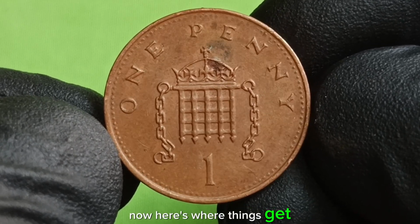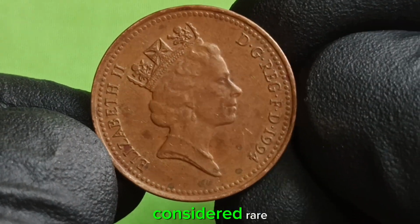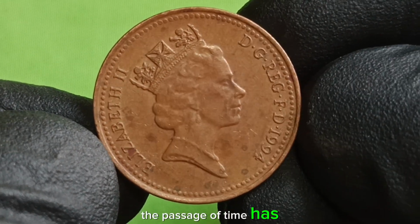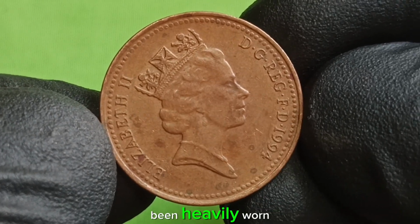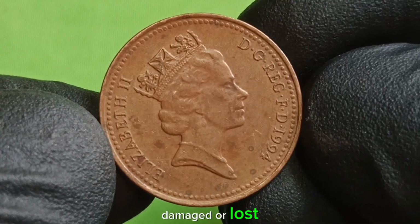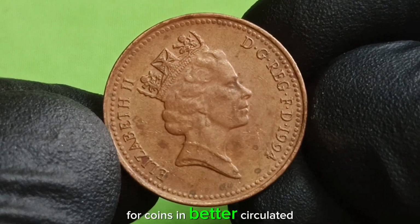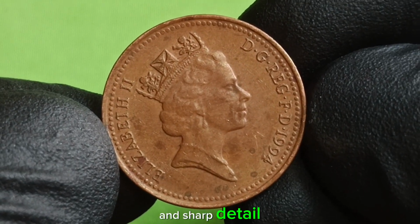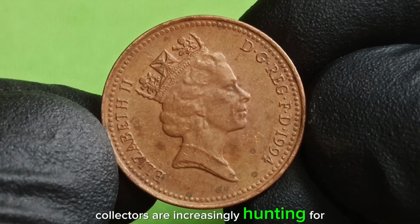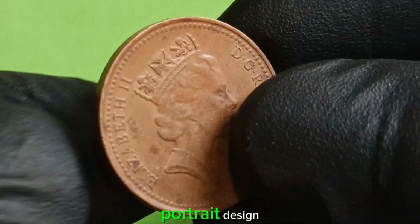Now here's where things get truly exciting. While the 1994 one penny coin was not originally considered rare, the passage of time has changed everything. Due to constant circulation, most of these coins have been heavily worn, damaged, or lost. This natural attrition has created a sharp demand for coins in better circulated condition, especially those with minimal wear and sharp detail. Collectors are increasingly hunting for specimens with strong edges, clear inscriptions, and an intact portcullis design.